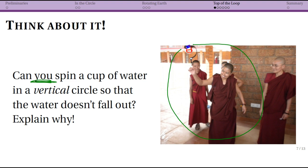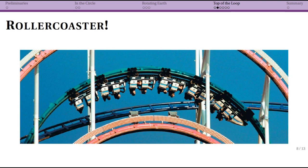So we're going to go through some situations that are really related to this and that are hopefully a little easier to analyze, but the same analysis that we do for a roller coaster still applies in this situation, which you should come back and think about more. Instead of analyzing the cup of water, which is a little confusing because there's a liquid in it, we're going to analyze a roller coaster. In particular, a roller coaster going through a loop.